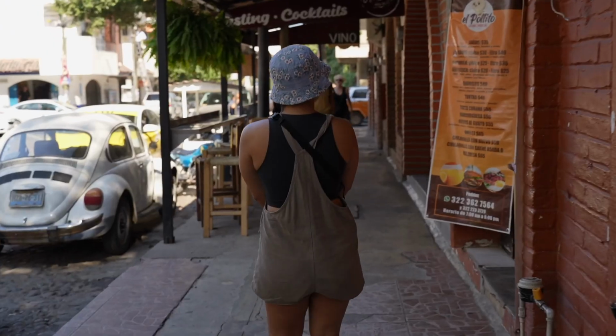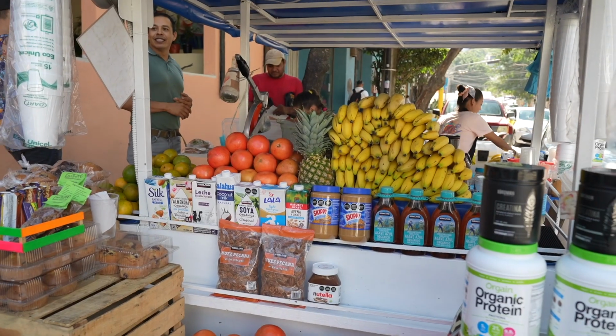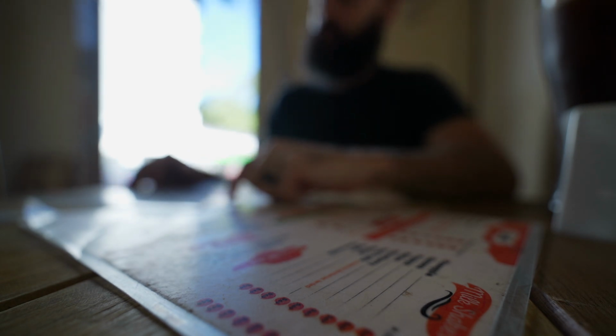Let's get some breakfast. We are here getting breakfast at Figueroa's, and we're going to be getting chilaquiles. If you've never heard of it, it is my absolute favorite Mexican breakfast. It's basically tortillas with either eggs or chicken and a red or green sauce. Definitely would recommend you trying it out. Por favor, chilaquiles rojo sencillos.